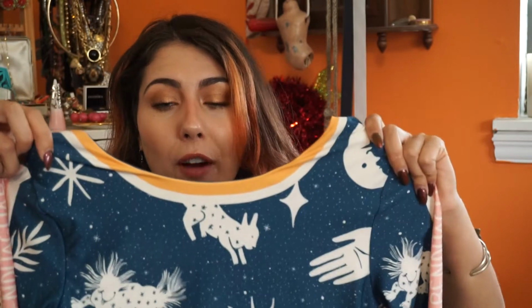I think I could squeeze easily $100 out of this. It could go up as high as 150. I haven't found any comps on this exact design, but I have found similar things and they retail for like $400. It's a little bit crazy, but this is a really good find. Love that it is new with tags. It even has the sanitary part here.